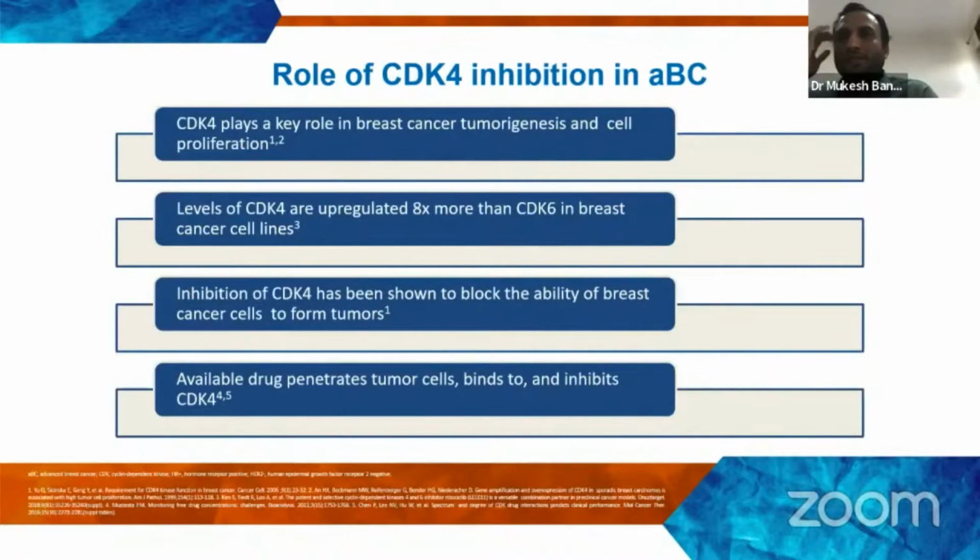So what is the role of CDK4 inhibition in advanced breast cancer patients? CDK4 plays a key role in breast cancer tumorigenesis and cell proliferation. The levels of CDK4 are upregulated more than 8 times compared to the levels of CDK6 in breast cancer cell lines. So specifically inhibiting CDK4 more than CDK6 may confer a clinical benefit. The inhibition of CDK4 has been shown to block the ability of breast cancer cells to form tumors.